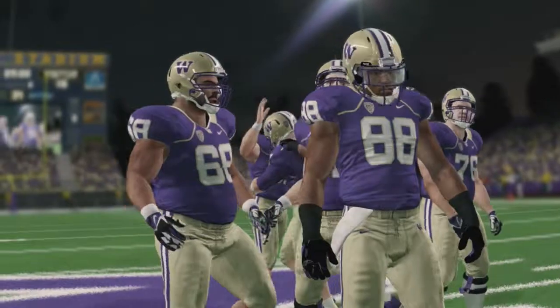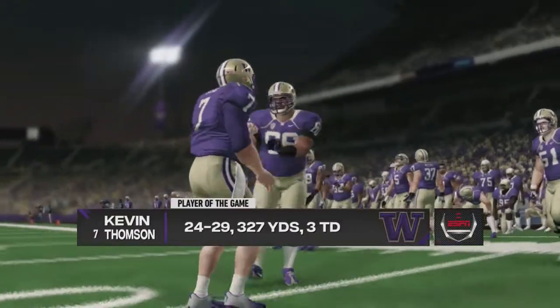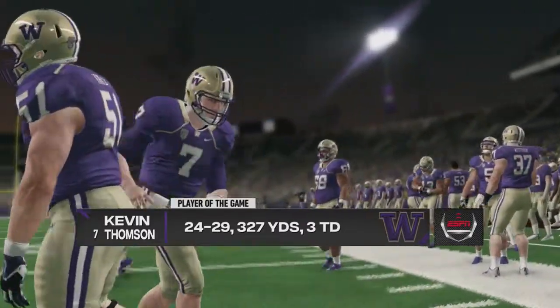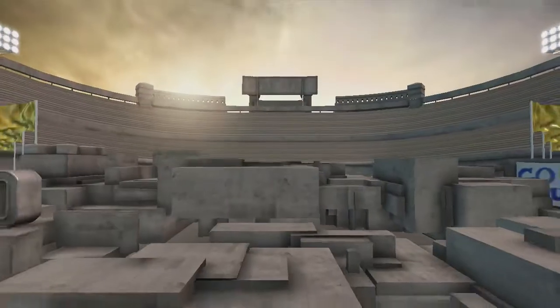Some backups got some playing time today, that's for sure. It's final. Washington 45, Arizona State 16. That does it for this edition of NCAA Football 14. For Kirk Herbstreit, I'm Brad Nessler saying so long.